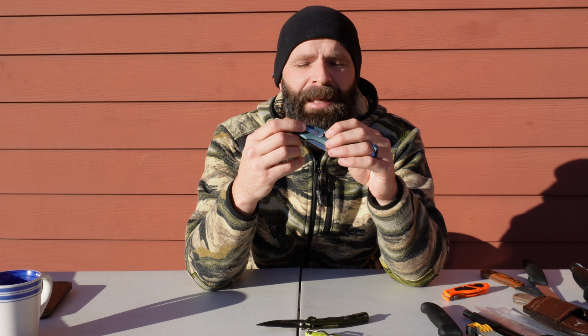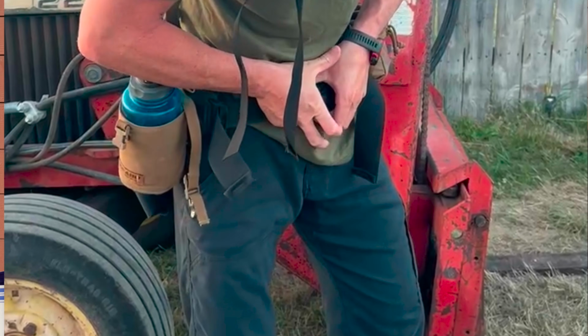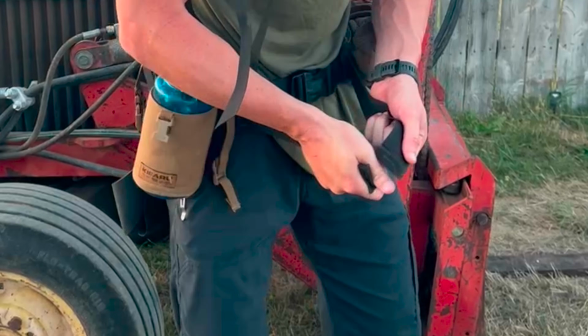But the reason I like a clip knife is I can carry it comfortably all the time. So it doesn't matter if I'm wearing a belt, it doesn't matter if I'm wearing different layers, and it doesn't matter if I'm wearing a backpack. Because this knife, anytime I'm in the outdoors, I'm surely going to be carrying it. It's not like if I'm going on a hunt or I'm going to go guide a hunt that I take my everyday carry knife and put it in storage and then just rely on my hunting knives. I always have this knife in my pocket, and that clip allows me to do that.